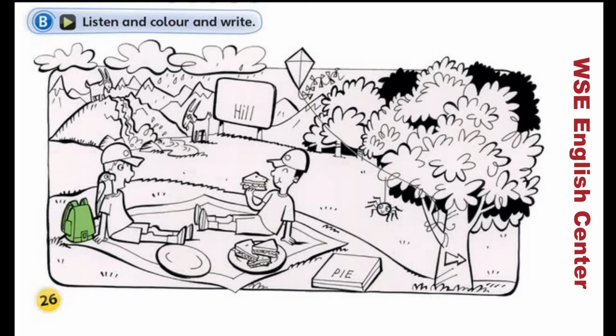Hi, Charlie. Do you like this picture? It's quite funny. Can I color it? Of course. What would you like to color first? Well, can you see the boy with the parrot on his shoulder? Yes. I'd like to color his backpack. There. It's green now. Can you see the green backpack? This is an example. Now you listen and color and write.